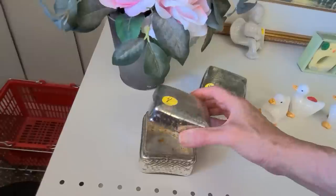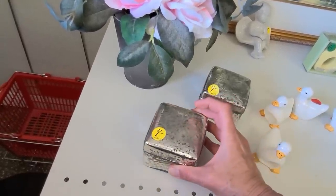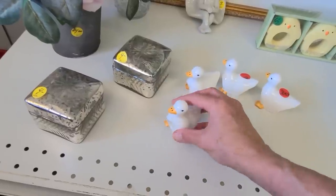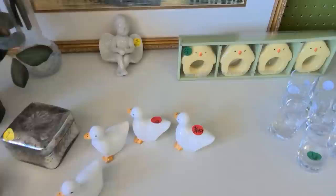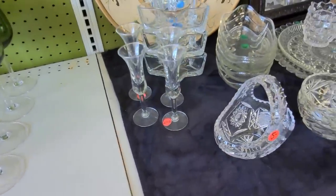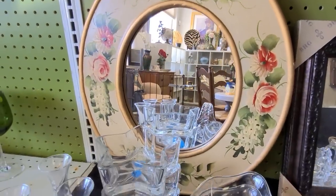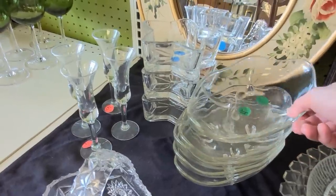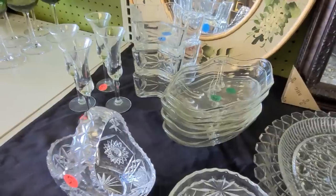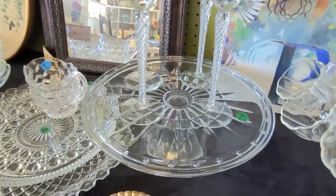Down here we've got some pretty little trinket boxes. These are glass with, it's like silver inside. They're made to look old. And here we have a little set of four ducks. These are napkin rings. They're lovely. There's some more little chick napkin placeholders there. Here's some beautiful clear glass. This mirror's gorgeous. I love the roses on that. And here is a set of the dishes I have. I think they're a little more elongated than my set. Beautiful cake pedestal there for $7.